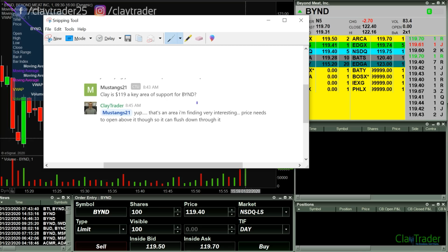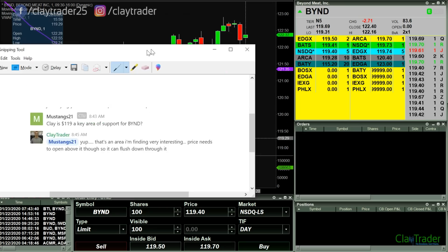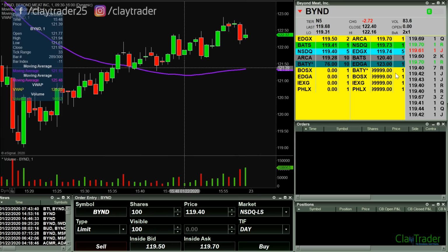Somebody was asking me about 119 support for BYND because I've been talking about the 119 level quite a bit lately. So I just made the comment, yep, that's an area I'm finding very interesting. Price needs to open above it, though, so it can flush down through it. So as of right now, the key dynamic that I want to see is to have the price open up above the 119 mark. And if it can open up there and then get a breakdown through it, I think that's a level that could create a nice little tradable opportunity.